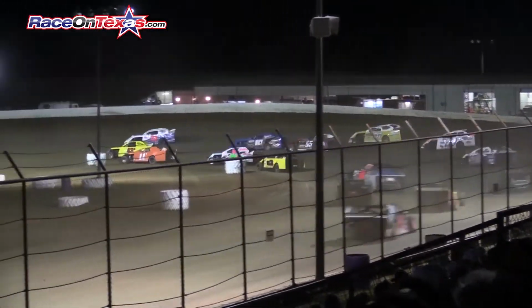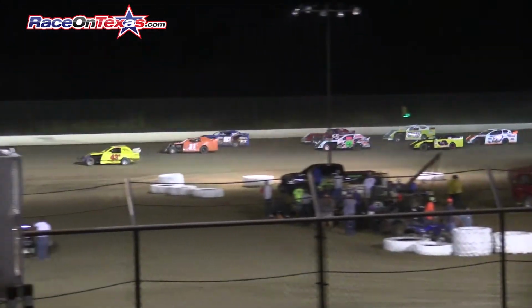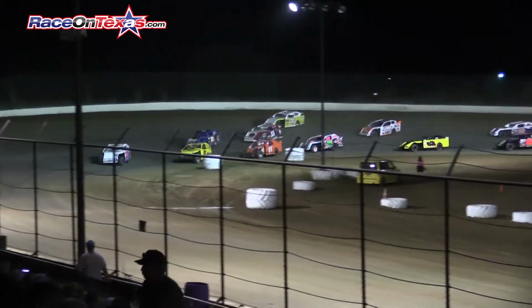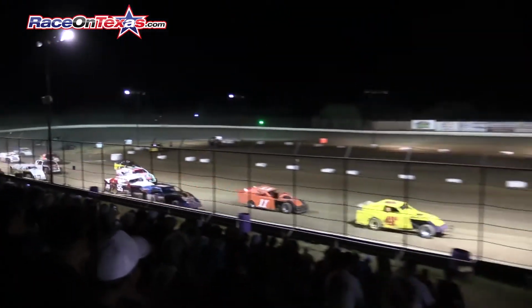Gene Burnett leads the field down into turn number 1. Brandon Pruitt got a good run off the top side. Burnett and Grothues with a little bit of contact there. That's going to give Brandon Pruitt the lead coming into turn number 3. Burnett going to hang on to that second spot. We are 2 wide, about 3 rows deep right now.